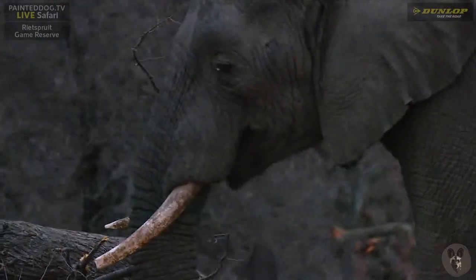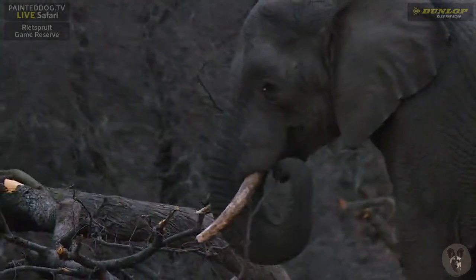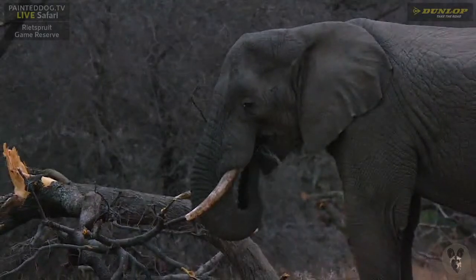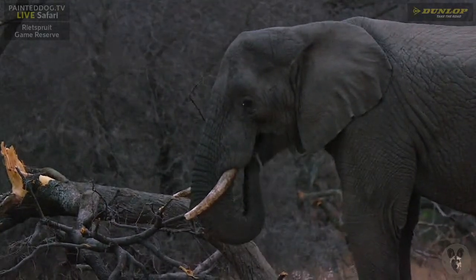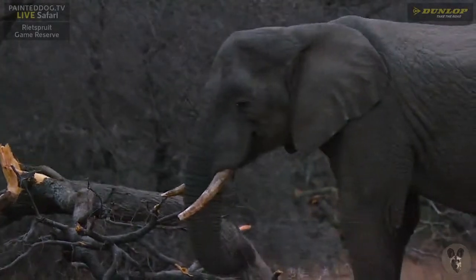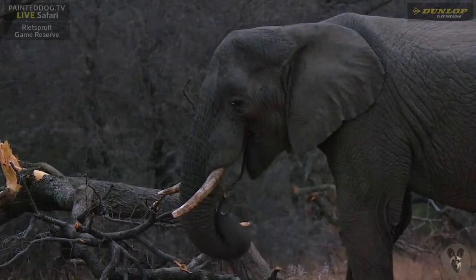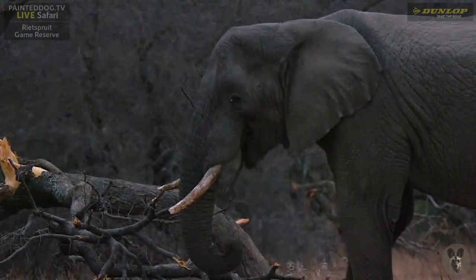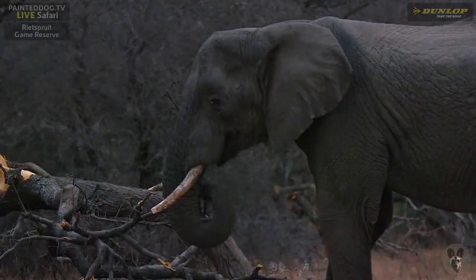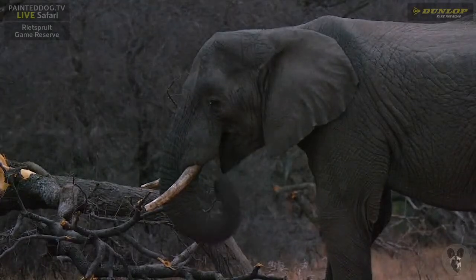Sometimes the bigger branches, they just strip the outside layers off of it and drop the harder inner wood that they're not really going to get too much out of other than potentially fiber. But these small branches, you'll see he's just eating the whole thing. It's amazing watching them handle their food, the ability of that trunk with those little fingers on the end of the trunk.